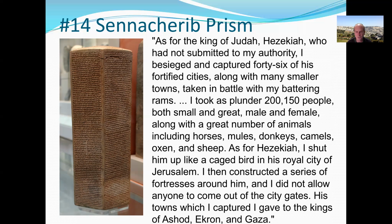Now, let's read between the lines here in the red part. It says, "As for Hezekiah, I shut him up like a caged bird in his royal city of Jerusalem." Well, you might want to think a little bit about that. The purpose of a siege is not to shut someone up in a city. The purpose of a siege is to capture the city. So, in effect, the prism admits that he never did capture Jerusalem. It's a case of one of the 600 or 700 BC examples of spin, we might call it.